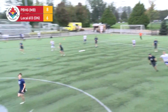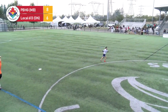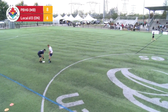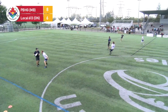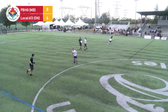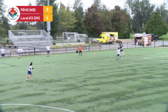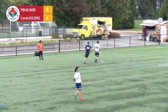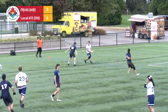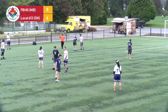And a big throw comes up again from PBHG, and it's just out of the reach of the striking limb. So local 613 will get a second kick at it here. Number 17, Michaud, to pick it up. He centers it to Yearsley. Looks upfield and throws a big backhand to Curtis Campbell, who tries to reach over his defender and grab it, but is unable. So number 88 from Jarrett Ham picks it up, but there's a call in the play.